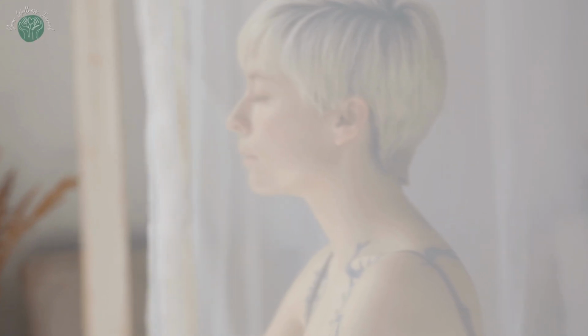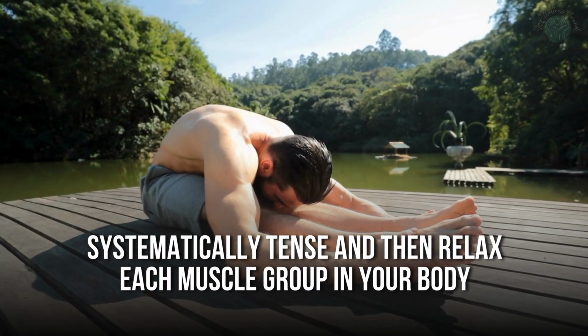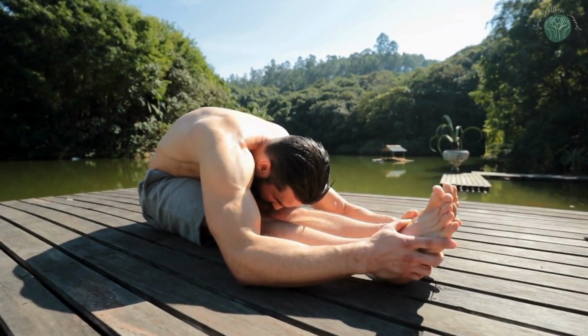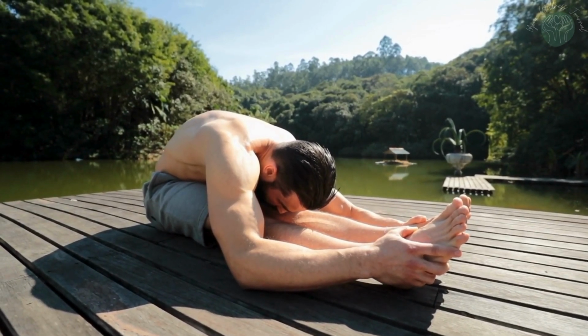To add to those, you can also try a technique called progressive muscle relaxation. This is where you systematically tense and relax each muscle group in your body, starting from your toes and moving up to your head. This technique helps reduce physical tension and promotes overall relaxation.